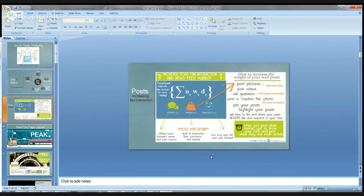The most important one is the weight of the post, and what that means is basically we're talking about how much interaction, how many comments, what shares, and all that kind of stuff. What's happening on your actual post? If that is greater, and you're getting likes, and you're getting comments, and you're getting shares, that means more of your fans are going to see what you're talking about, and so that stinks, because a lot of us might not be able to get likes and shares and comments. So we've got to do some things to get that started, get the ball rolling.